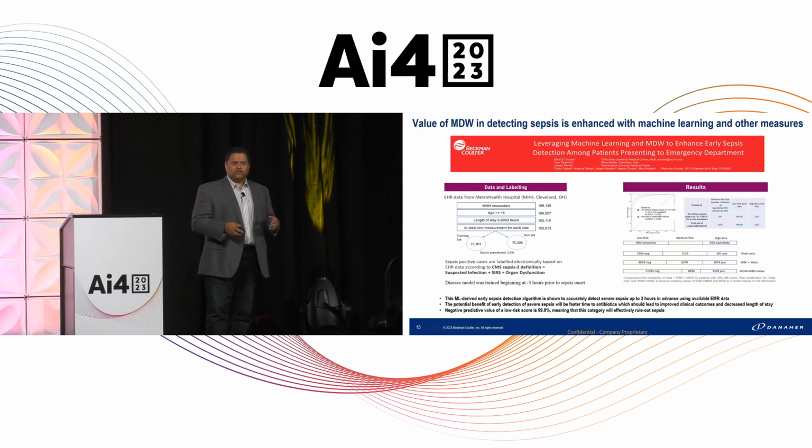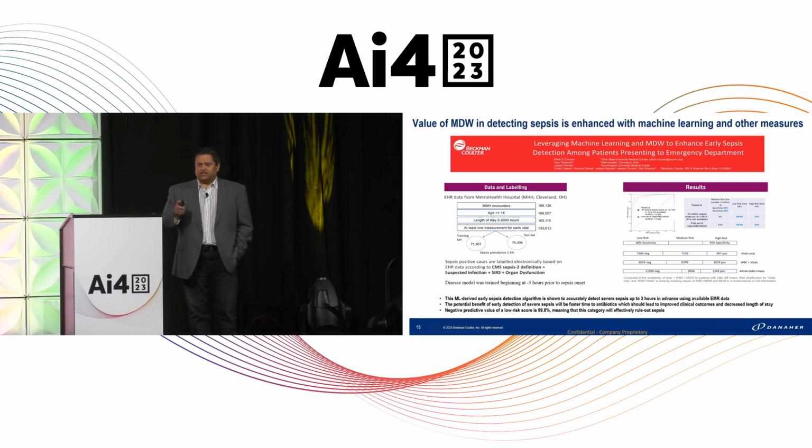So for doctors and nurses, there's a great use case, which is low risk, send them home, high risk, get them admitted. And if they're high risk, the one thing we can do is start them on antibiotics because we know that the faster we start IV antibiotics on these patients, the better the outcome is. So not just that the patients become healthier, but that they have decreased length of stay, which directly impacts the healthcare cost.